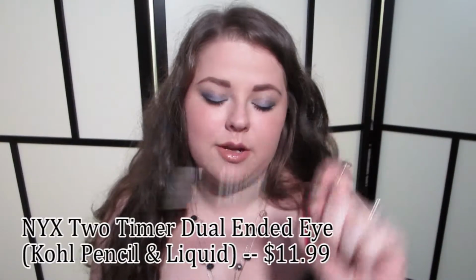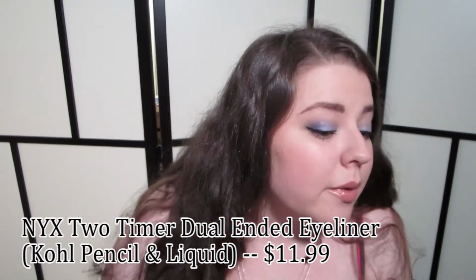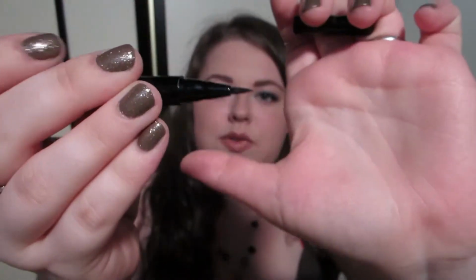Probably my least favorite thing that I received from NYX was the 2-timer pencil. I'm wearing the liquid liner on my eyes today just because I want to show you how nicely it goes on. And it does go on really black, really easy, really fast, very pigmented, very full color. Here's the felt tip end. It's nice and thin, long, pointy, and it goes on really, really nice.